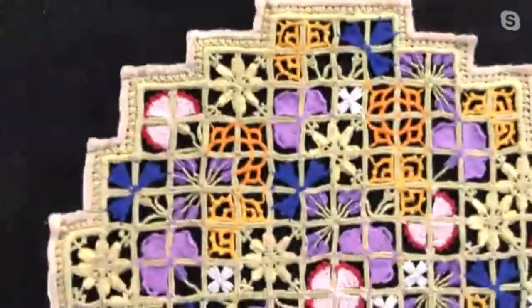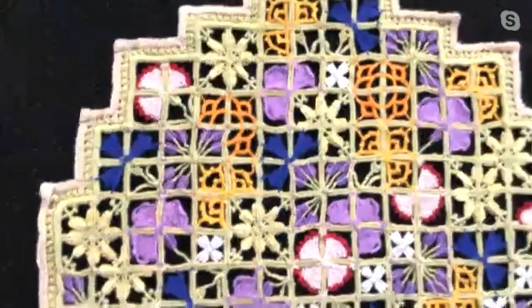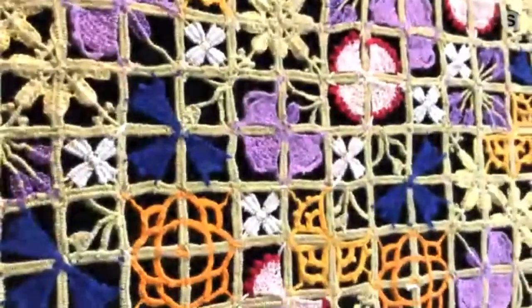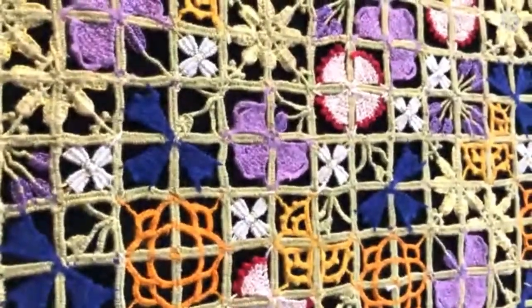April, can you just zoom in and pause and let us absorb that a little bit? Just have a little moment? Yes. Just so we can see the detail that's in those stitches.